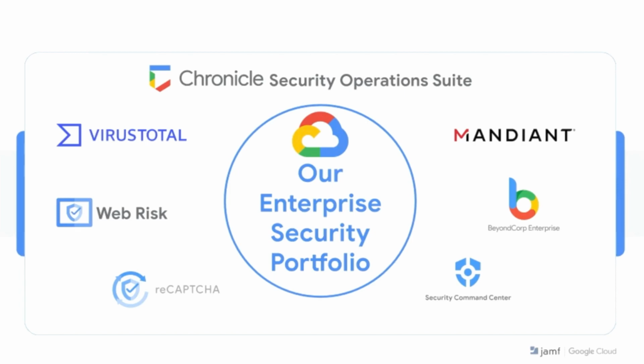Last but not the least is BeyondCorp Enterprise. BeyondCorp Enterprise is a zero trust platform which allows your employees and extended workforce to access applications in cloud or on-prem and work from anywhere without traditional remote-based VPN.